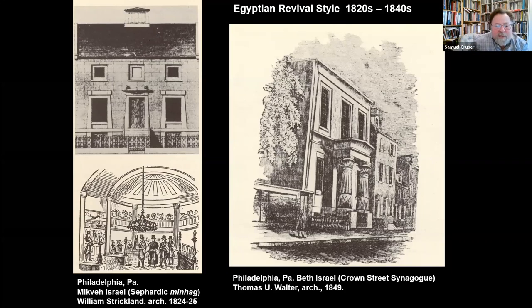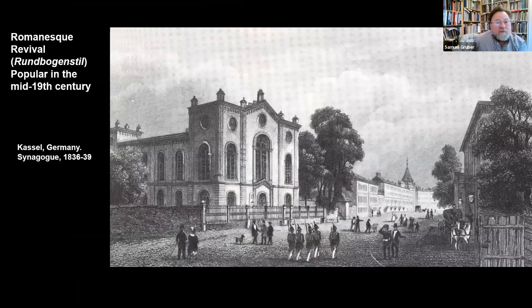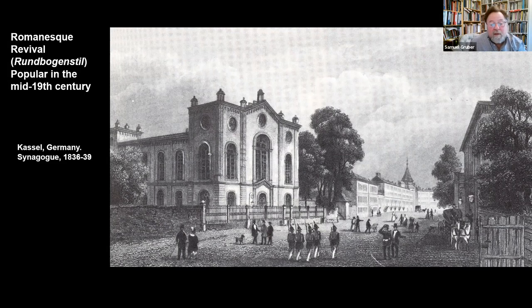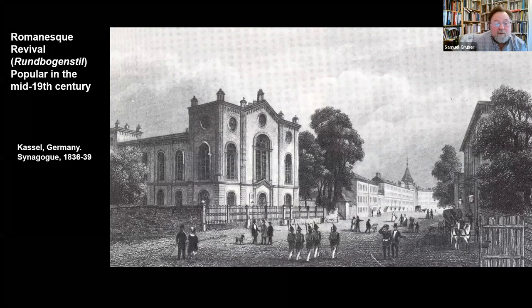This seems odd since Jews were slaves unto Pharaoh and left Egypt. But in fact, there was a common belief at the time that, and Thomas U. Walter taught Sunday school for his Presbyterian church, and he certainly promoted this idea that the architecture of the Israelites was Egyptian because they came out of Egypt, and therefore the Temple of Solomon would have looked like an Egyptian building, even though it was built in Jerusalem.